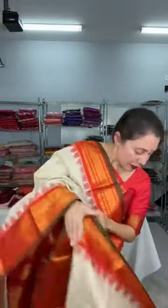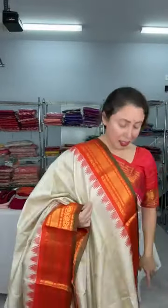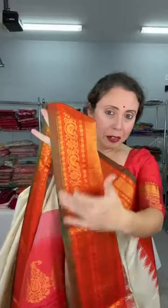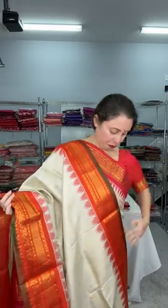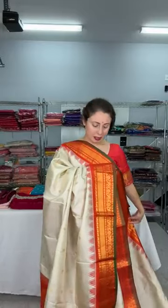So look at this. This is a Gadwal silk sari, silk mark certified, in the same combination as mine. The body color is clayish white with orange border, and you can see a green selvage on the border. So this is how it looks. Beautiful clay white and orange.